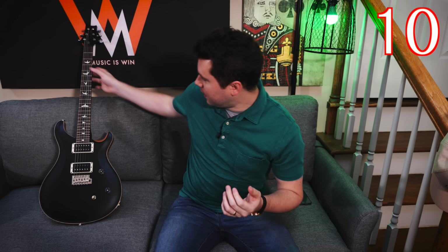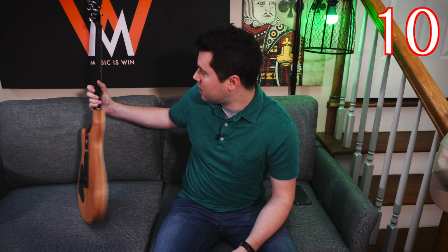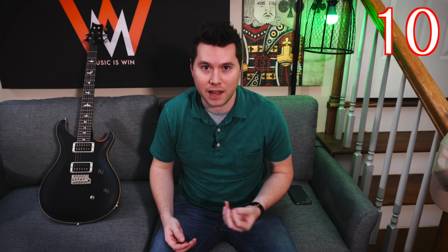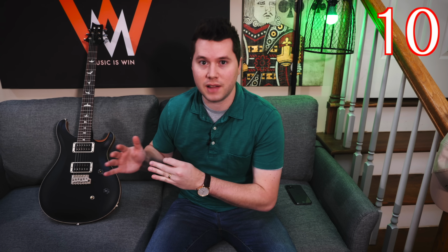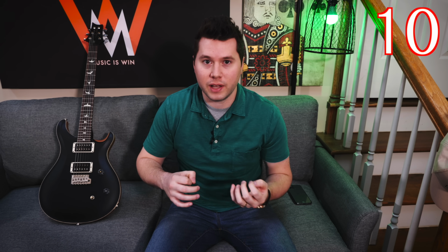For example, a neck like this has a satin back and it has a really easy accessible upper register of the neck. And generally the profile of PRS guitar necks are really comfortable for me. When I am considering a guitar, the first thing I think about is how the neck feels. And that's why I gravitate towards PRS guitars, because they feel the best to me. The sound is an entirely different subjective thing, but the feel cannot be denied.